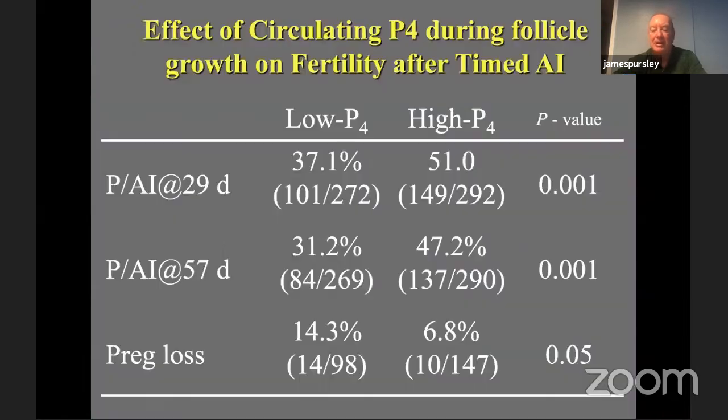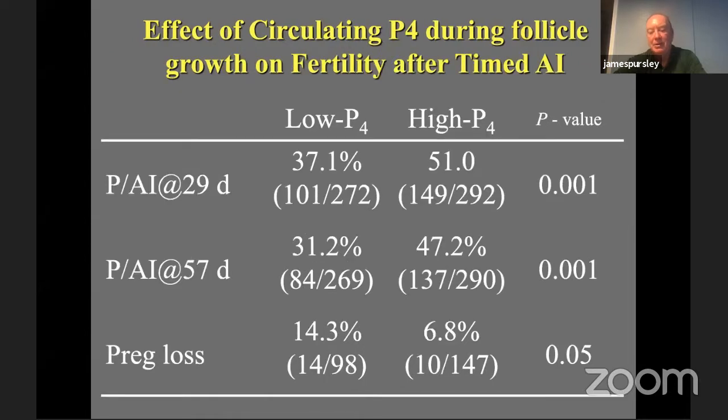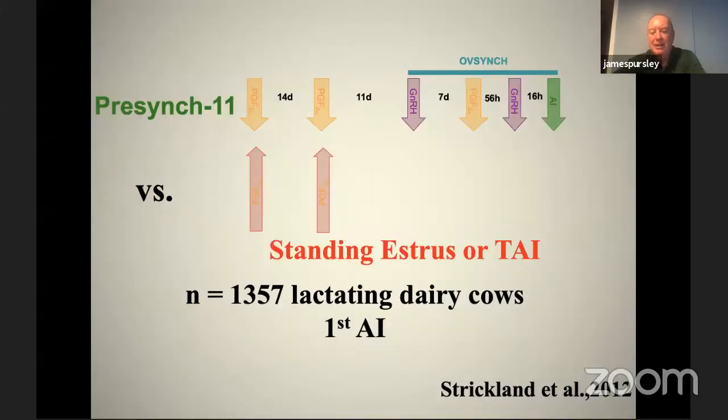Very consistent results with double Ovsynch, where you're looking at 50% conception rates, 47.2 after where most of the losses are going to occur. There's not too many programs out there that can do that, and I really like it because it can really enhance fertility in some of these herds that have a lot of anovular cows that are not cycling yet.